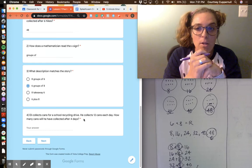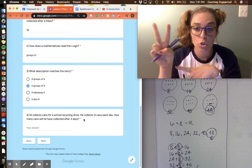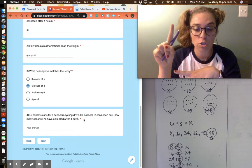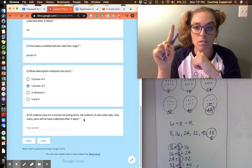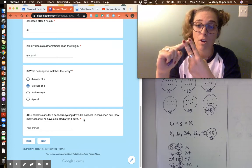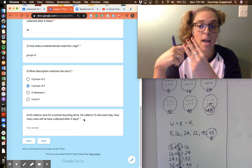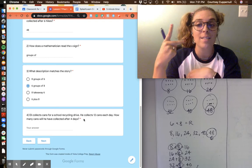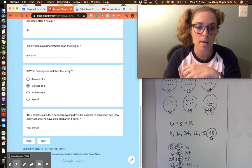Going to give you guys about 6 minutes to solve it. In those 6 minutes, I want 2 strategies. Your first strategy needs to be something other than repeated addition. You can be drawing a picture. You can even be drawing an area model, maybe. You can be skip counting. Any of these are great options. That second strategy can then be repeated addition. All right, 6 minutes on my timer.